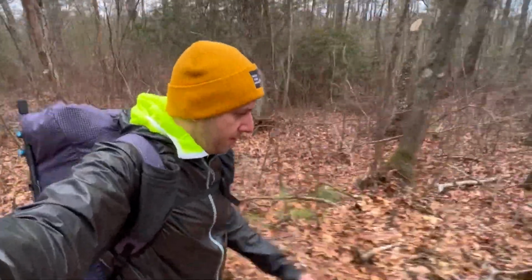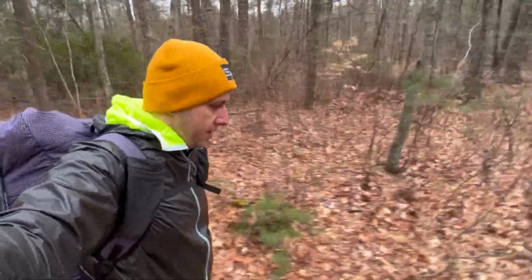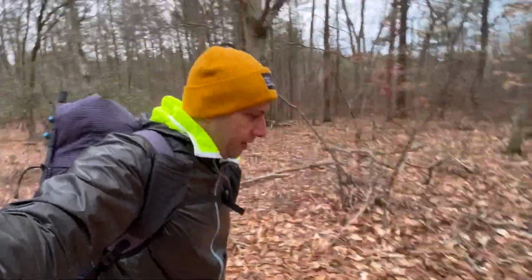No crazy climbs or crazy elevation in Rhode Island, but it makes up for it with some solitude and beautiful backpacking scenery. Takes me back to my thru-hike of the North-South Trail.